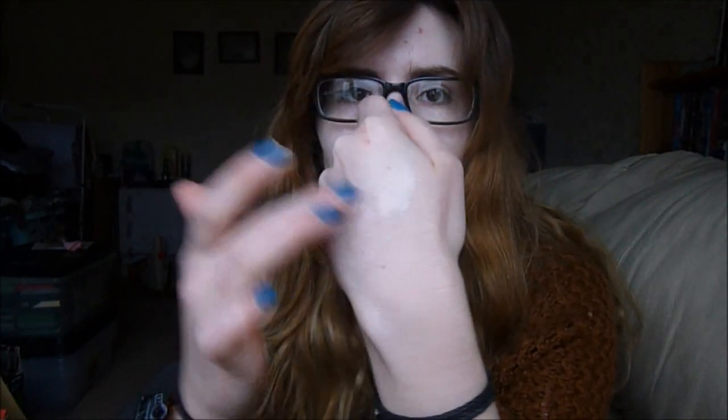It just kind of blends into the skin and gives a bit of luminosity. This has like hyaluronic acid in it, at least I think it's hyaluronic acid. I will have to double check that. I will put an annotation if I'm wrong, but I do believe it has hyaluronic acid in it.